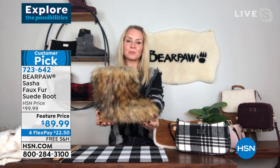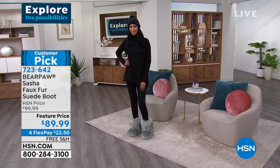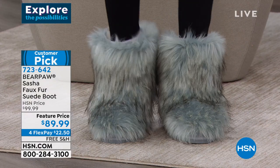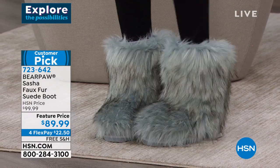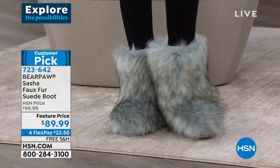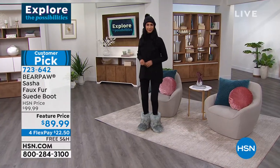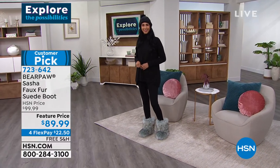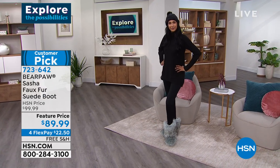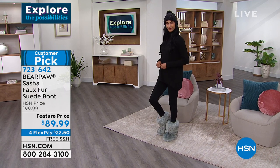But what we've done with this particular boot with the Sasha is we've taken our number one selling boot, which is the L boot, and we covered it with the faux fur. Our number one selling five-star boot, and put faux fur on it. So if you know the boot I'm talking about, it's the same boot, the same comfort, the same height at 8 and 7, almost 9 inches tall. The opening is a little over 17 inches wide. So it's really easy to get in and out of. It fits below the calf. So for all of our girls that have an athletic calf, it's going to fit you.